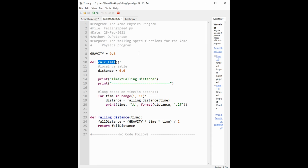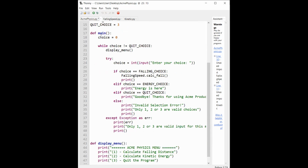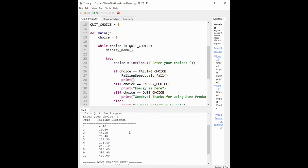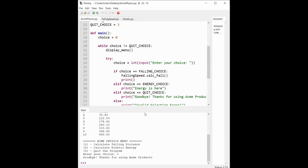Save it. Make sure you save it. And let's go back over here. And let's see if it crashes like a big bomb. If I type a 1, there you go. Of course, I'm sure that's in a vacuum or whatever. All right. And our menu comes back up. We type a 3 and boom, our program stops.